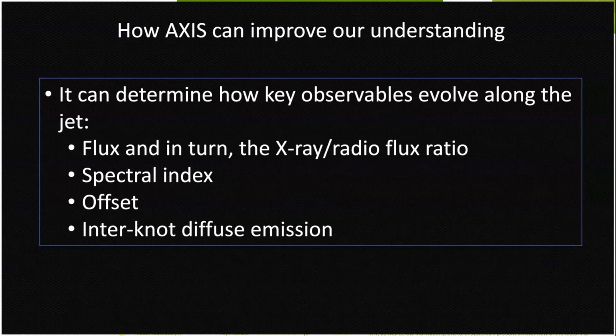With the high estimated sensitivity of AXIS when compared to Chandra, AXIS can provide answers to several key questions. Mainly, it can determine the trends of some key observables as a function of distance along the jet. So first, the flux, and thereby the X-ray to radio flux ratio. It's currently unclear if the X-ray to radio flux ratio actually decreases or increases along the jet. With the current sample, what we can tell is that it increases in some parts of some jets and decreases in others, but there isn't any clear-cut picture.